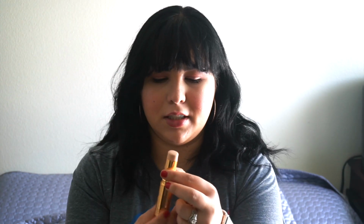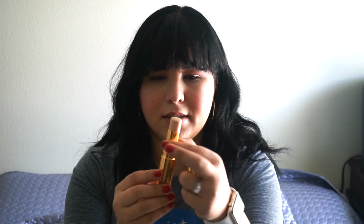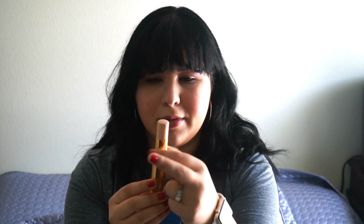I know it used to be, I think, $22, but when I purchased this month, it was legit $10. $12 with the $2 shipping if you spend less than $30. It's such a good product. Like, look at this, a good amount of product. And it's so easy to use.